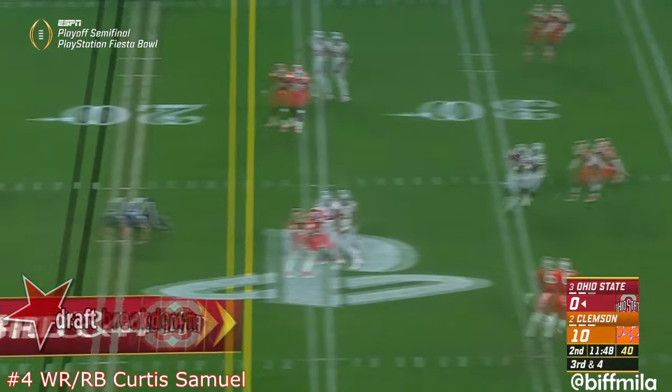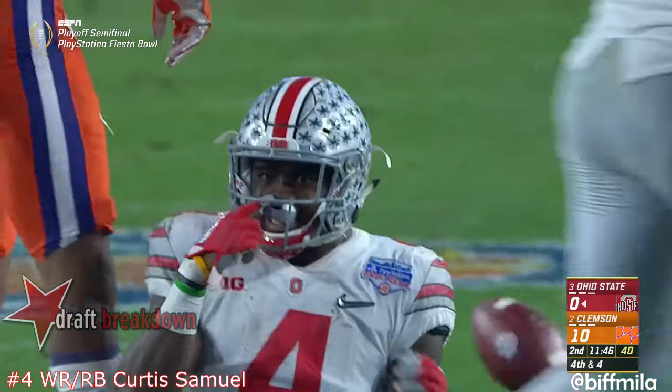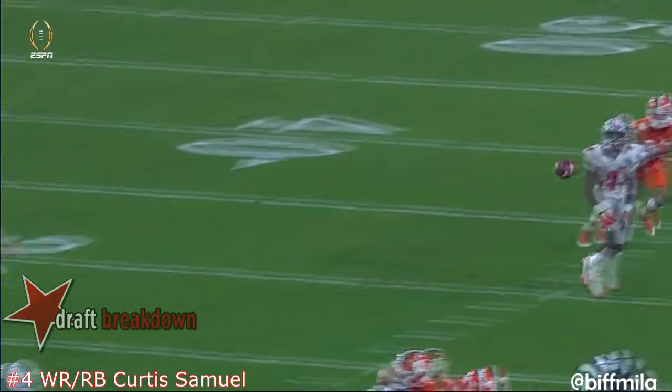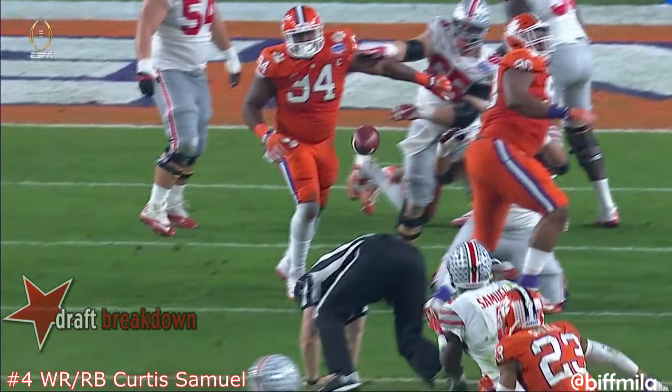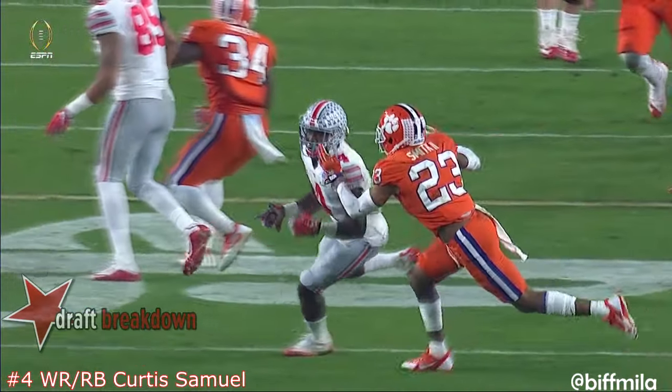4-man rush. Barrett incomplete, right off the hands of Curtis Samuel. Costly drop in the Buckeye. There's a lot of defenders in his face. Puts it right there. Has a great passing lane. Curtis Samuel, the most reliable guy, just right through his hands. That's a 1st down for Ohio State.